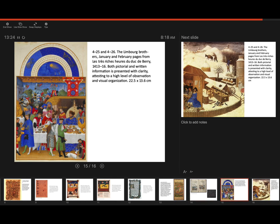The Limbourg brothers. This is called the Very Rich Book of Hours, or my French is not as good, the Très Riches Heures. Who speaks any French in here? The Duc de Berry. Anybody got some French? My French is horrible, my pronunciation is. However, if you look at the title, if you translate it, it's the Very Rich Hours of the Duke of Berry, Duc de Berry, okay, and it was commissioned.